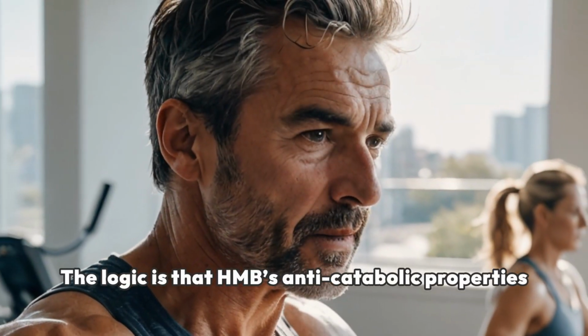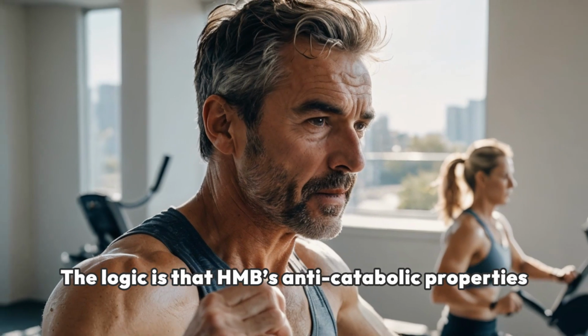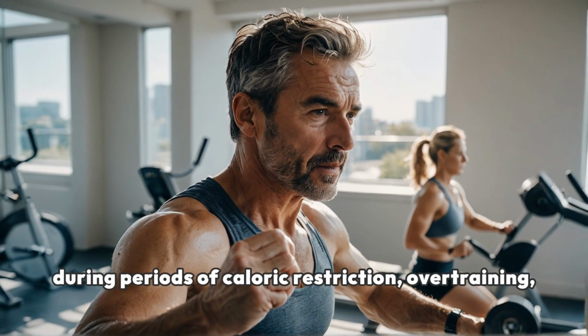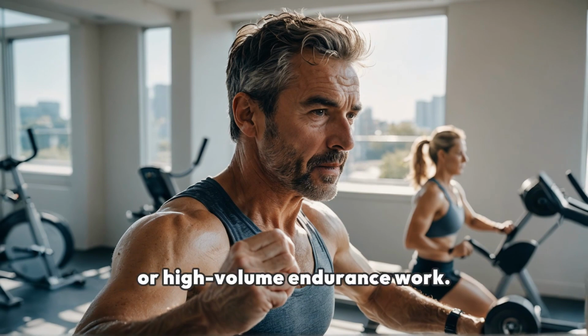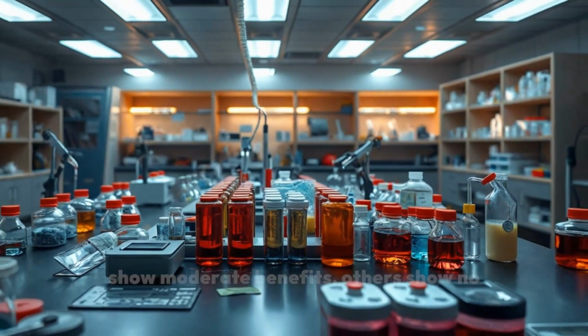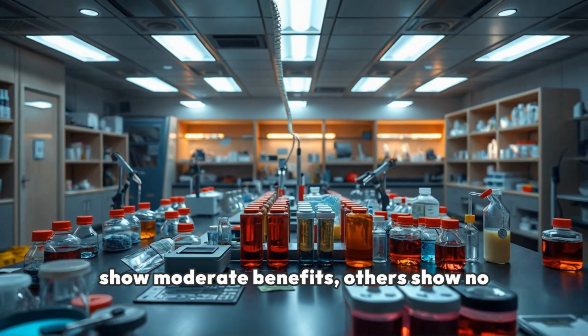The logic is that HMB's anti-catabolic properties help prevent muscle breakdown, particularly during periods of caloric restriction, overtraining, or high-volume endurance work. Not all studies agree on HMB's benefits. Some show moderate benefits, others show no difference compared to placebo.